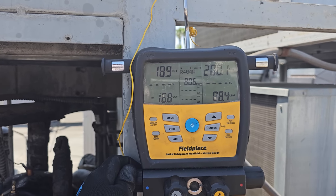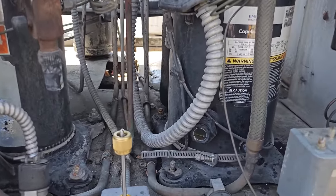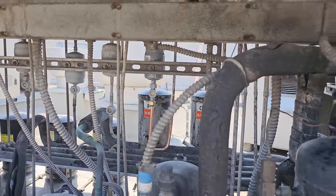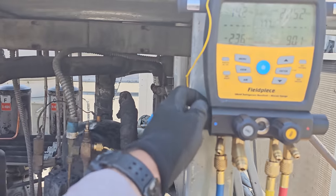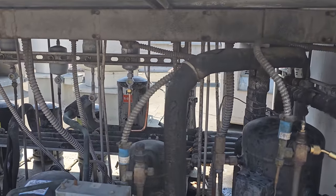Okay, now we are running. Compressor still has good oil in it, so we're just gonna let it run for a few minutes. The evaporator fan motor should not be running at the moment, so we've got to give them a few minutes, and then they should turn on, and then we should start seeing some real refrigerant flow through the system.